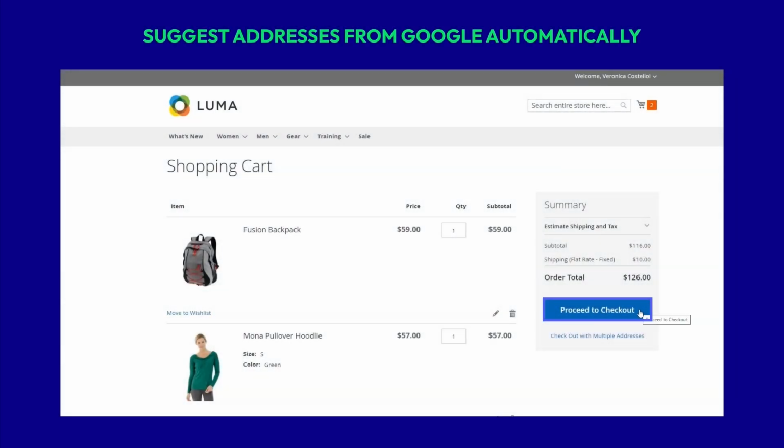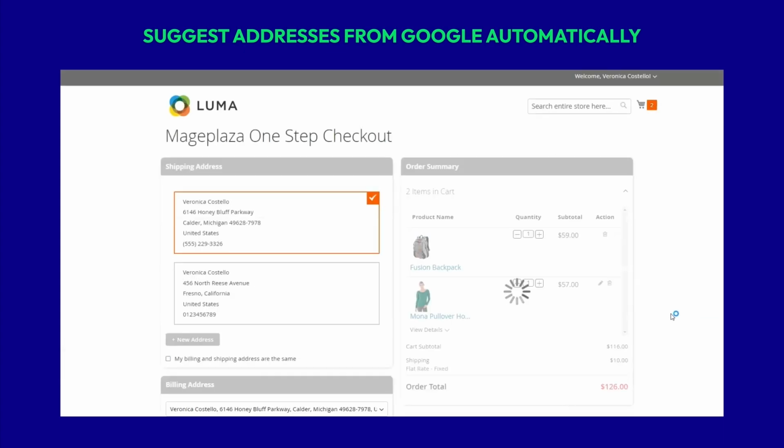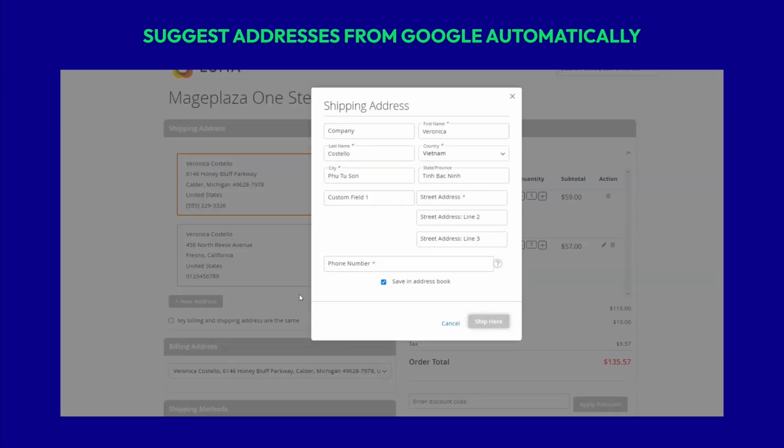The most outstanding feature of this extension is Google Address Suggestion, saving customers lots of time and effort in filling their information every time they place an order.